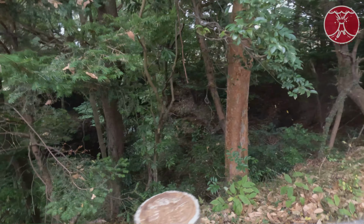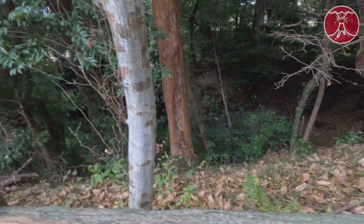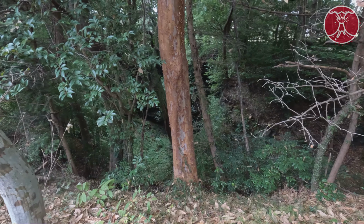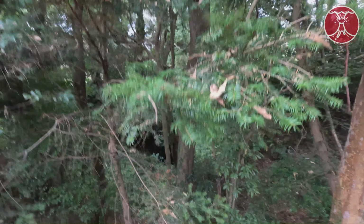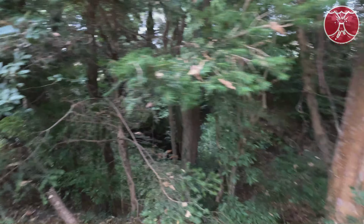Yeah, all the trails appear to be closed off, shut off, inaccessible. But definitely some sort of, probably what was a lava tube here, down here. It's pretty cool. Let me see.